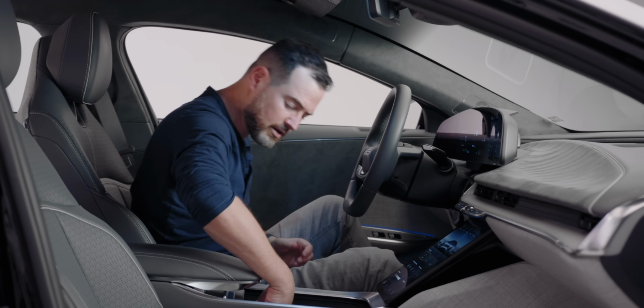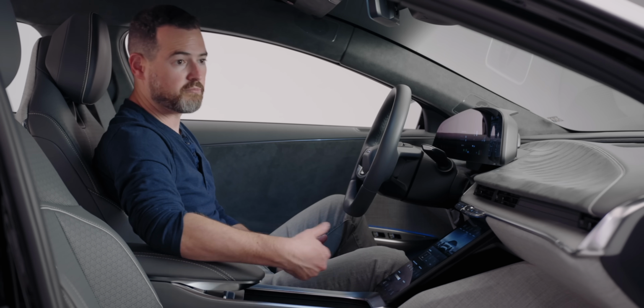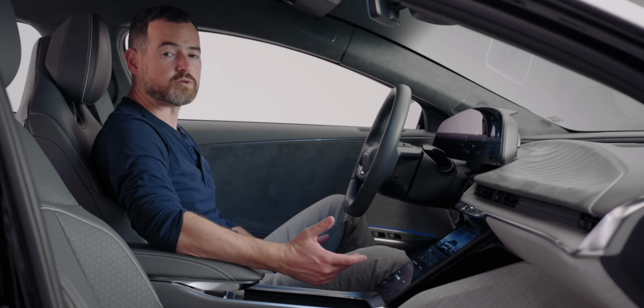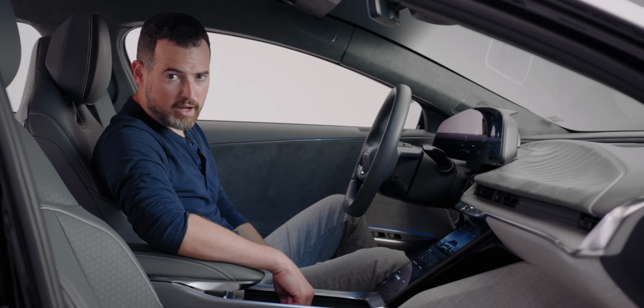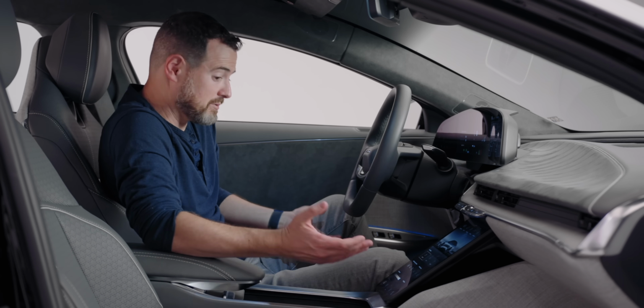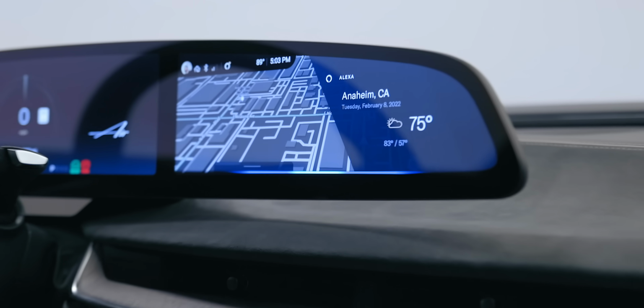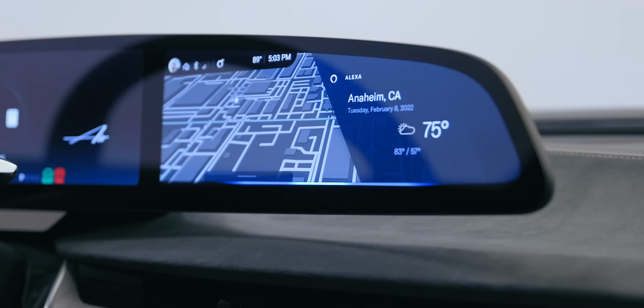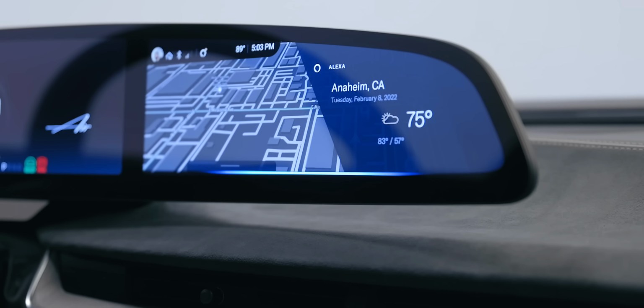Also, oddly missing with these USB ports is any sort of data. So if I wanted to plug in a thumb drive, listen to music, or perhaps one day use wired CarPlay, it doesn't work. And I imagine it's capable of doing it, I'm just guessing, but it's not there yet. The software, while usable and helpful, is not nearly as refined as the competition.